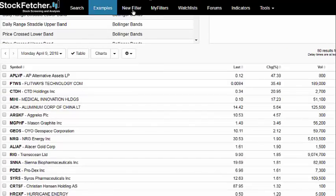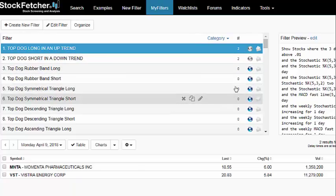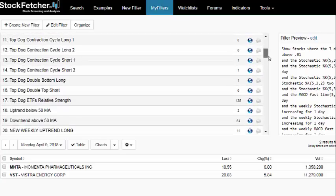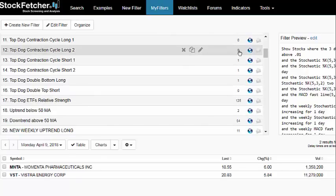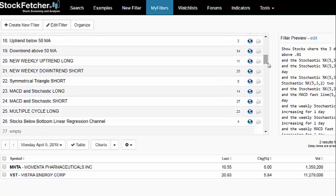You can also create your own filters, of course. New filter, here's some of my filters that I've created. So for my students, you'll recognize the stuff. So top dog long in an uptrend and a downtrend, rubber band trades, long and short, symmetrical triangle, all kinds of different stuff here. Ascending triangles, contraction patterns. Here's a relative strength just for ETFs. So if you want to just trade ETFs, you can make that qualification in there. By the way, here it shows you how many stocks are qualifying for it right away there. So a lot of them you'll see are zero. You don't even need to click on them then.